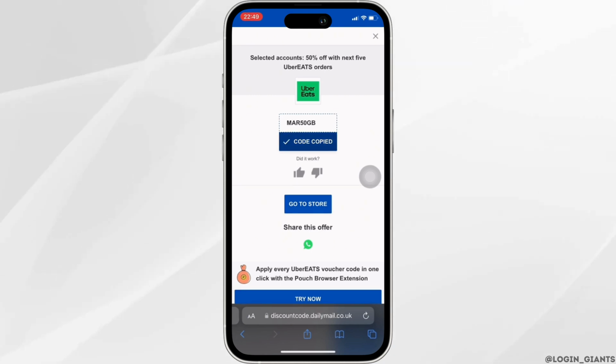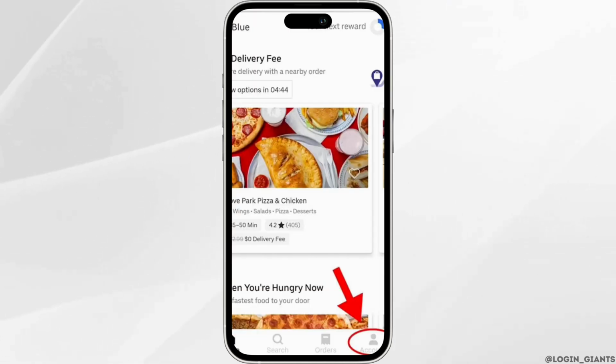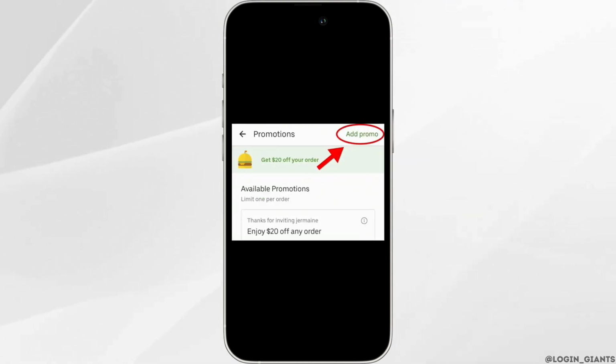Once you have copied it, go back and head over to your Uber Eats application. Make sure you are logged into a specific account. Once you are logged in, head over to your account at the bottom right corner and then move into promotions. The option of add promo will be visible to you.